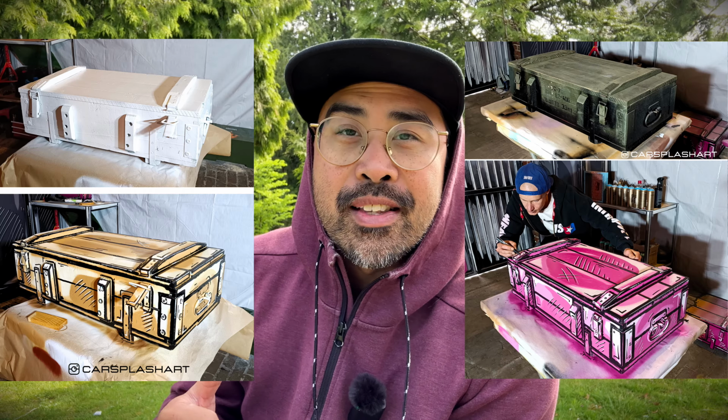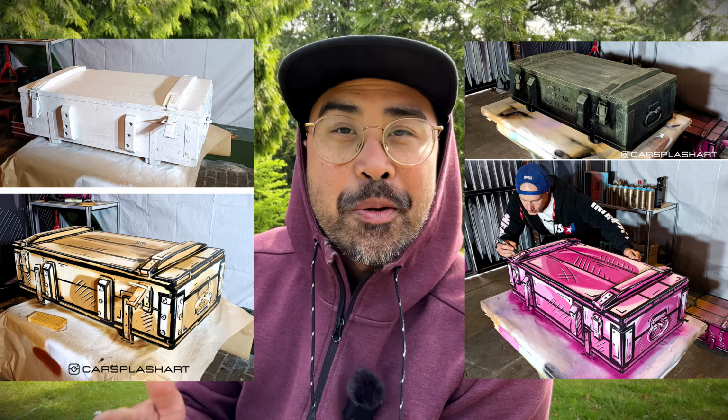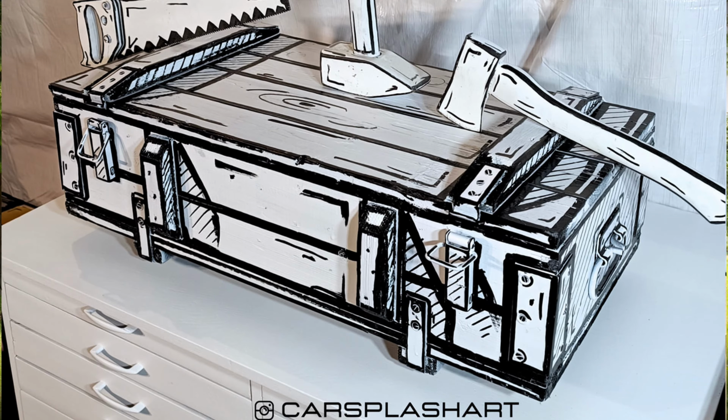And the standout ones for me are these crates. Check out these crates. They look like they could be geocaches already, and they are just beautifully painted to look like flat illustrations. So shout out to CarSplashArt online for that inspiration. And with that in mind, I had to get to finishing my own illustrated ammo can.